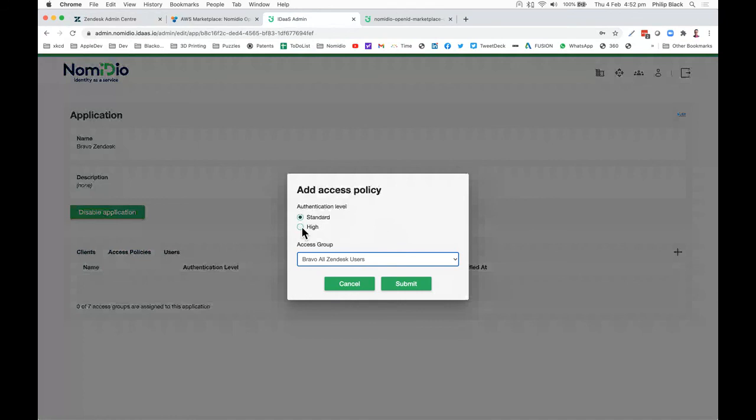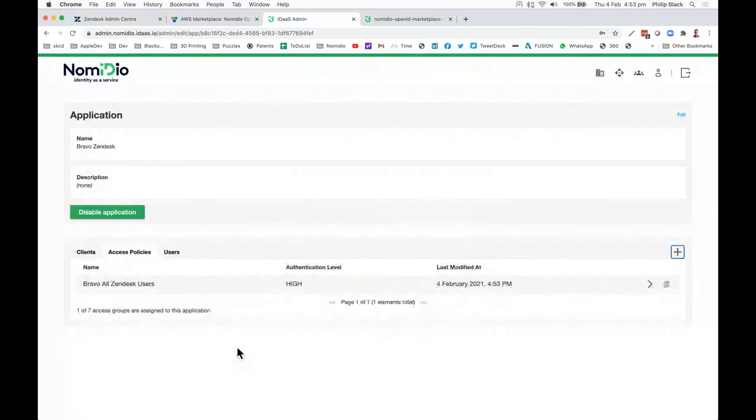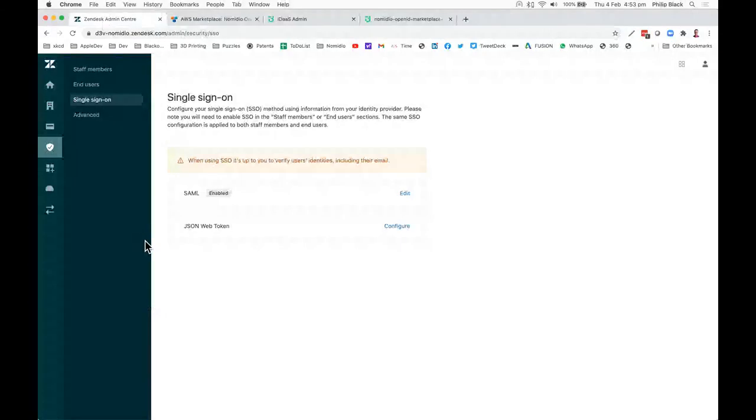And I'm going to set the authentication here. So this says standard or high. So Nomidio provides by default 2 levels of authentication. Standard uses the security keys and a voice sample, and high uses the same but face as well. So face and voice biometrics. So I'm going to say that's what I want from the Nomidio end. So that's Nomidio done.